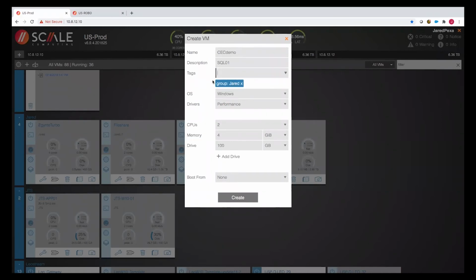So I just kind of talked about these. The first tag that you give is going to be where it logically groups it in the UI. And you can give additional tags after that. So if I tag it as, let's say, SQL, that still serves a purpose. You can see that it's not going to group that anywhere logically in the UI. However, it does still serve a purpose because I could go ahead and filter down by virtual machines tagged as SQL up here in the upper right-hand corner, and it's only going to display those machines.